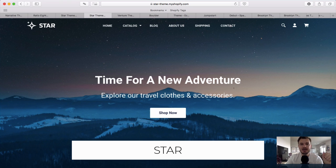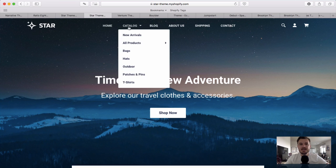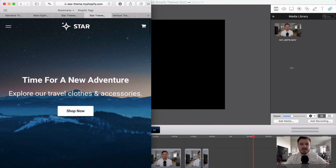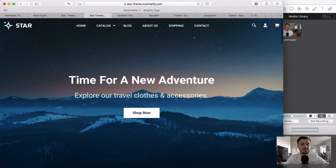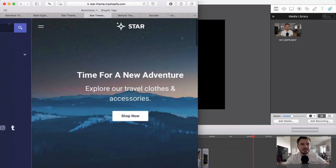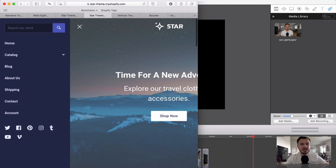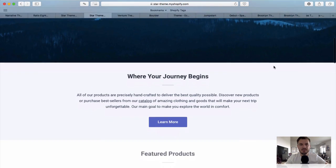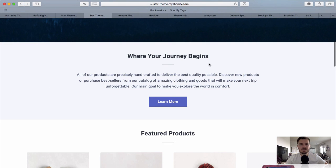So again, we start up here with a nice hero image, which really does set the scene. You've got a standard menu up here, and of course, all of these websites are going to be responsive. So you can see as I scroll this in, the menu changes up here to a hamburger menu. We've got a nice pull-out menu right here. Let's scroll down and take a look at what we get. Again, this is super clean. You've got a rich text section here with your button.